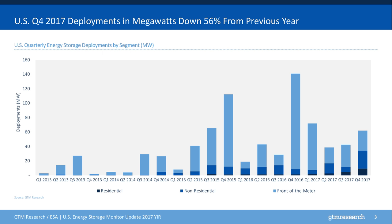Year over year, the market declined 56%, but this is a bit misleading if you don't look at the historical trend, given that there was a massive spike in Q4 2016, which was the result of the Aliso Canyon projects coming online. For those who may not be aware, there was a natural gas leak discovered at the Aliso Canyon facility in late 2015, so it was mandated that energy storage be procured by local utilities in California to help meet capacity shortfalls the following year. As a result, there was over 100 megawatts of energy storage permitted and installed in less than a 9-month basis, the majority of which came online in Q4 2016, with some of that also coming online at the beginning of Q1 2017.